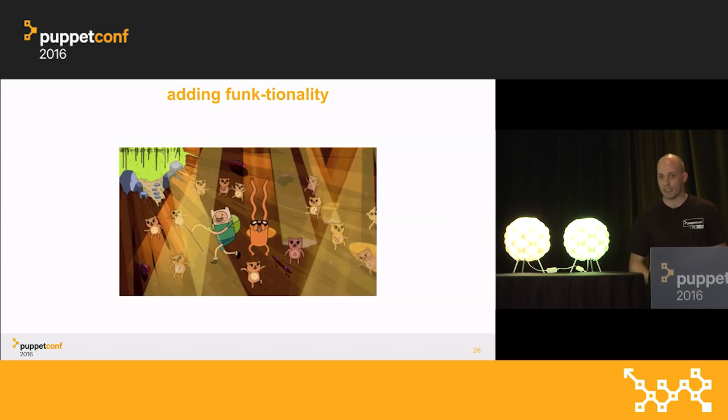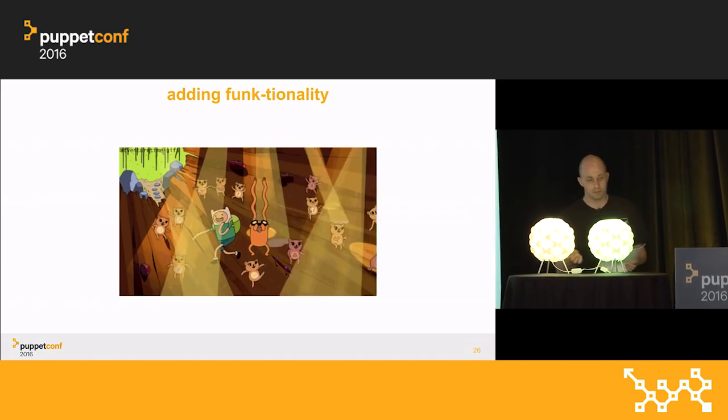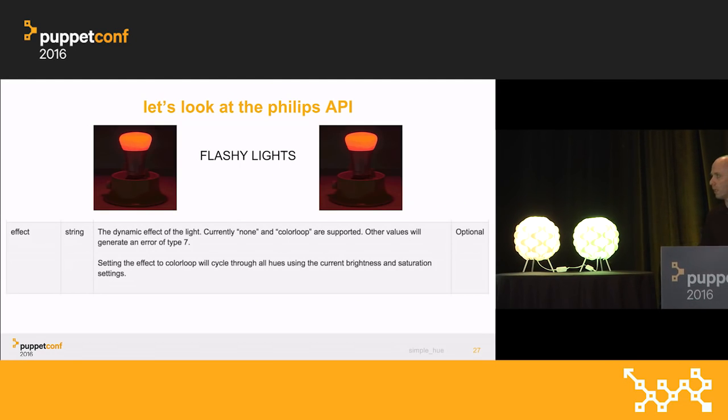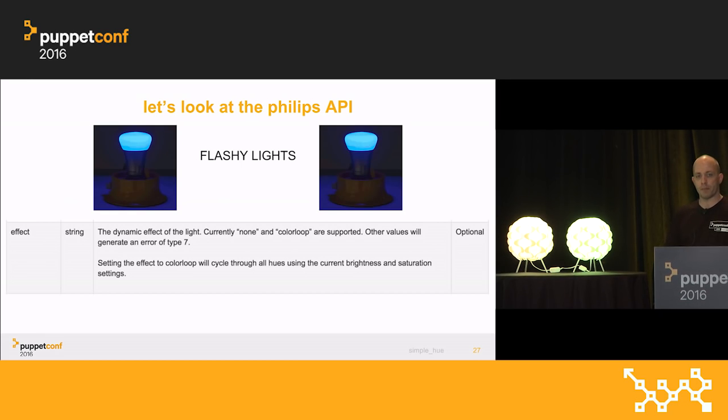So now that we've spoken about how a 15-year-old can do my job better than me, let's add proper functionality. We've got these colored lights, but we want disco. Let's make it disco. Do you like the GIF? That's a classy GIF. This is ripped directly out of the Philips Hue API, and what we have here is an attribute called effect. We're going to add in this attribute and see what happens.